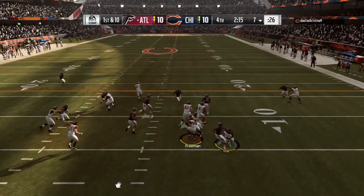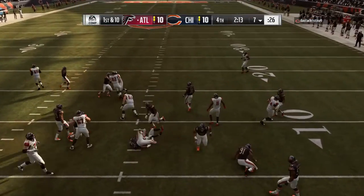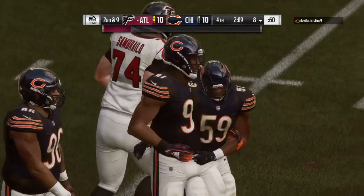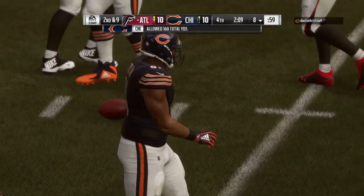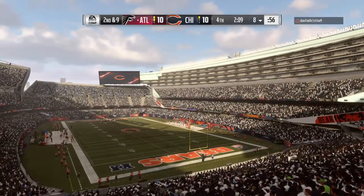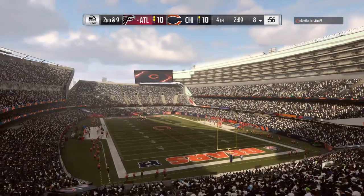The drive will start with a carry by Devontae Freeman. And he will take this up to about the 8-yard line. Credit him with a 1-yard gain there to make it 2nd and 9. Now a timeout coming in here defensively as they stop it before the 2-minute warning with 2:09 to go in the game.